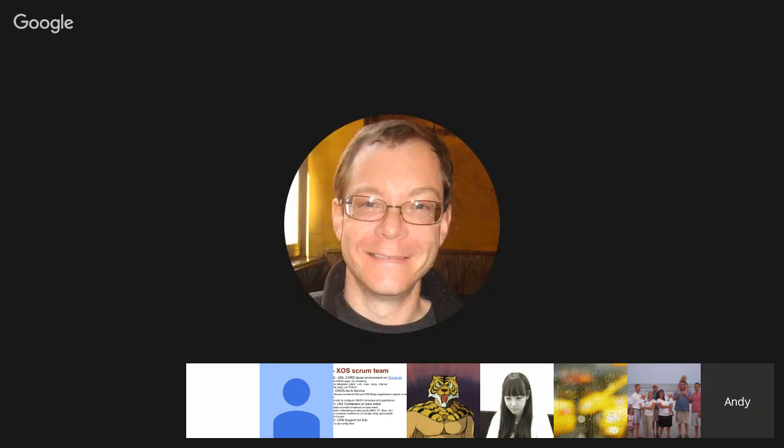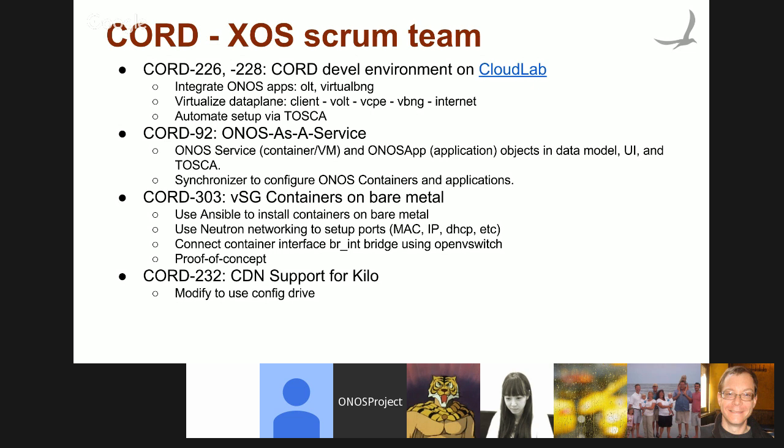We've also made progress on ONOS as a service. This involves some changes to the XOS data model and UI and TOSCA support to add some new objects. There are ONOS service objects, which manage VMs and containers, and then ONOS app objects, which load ONOS apps into ONOS and configure them. So we've got a synchronizer. We built a controller basically for these services to configure ONOS containers and applications.